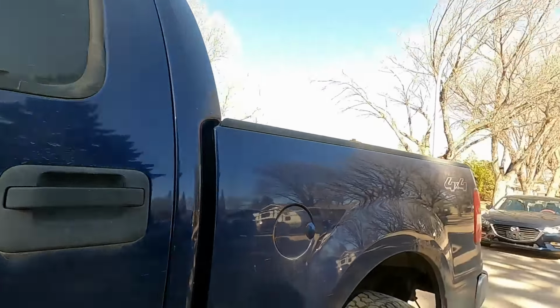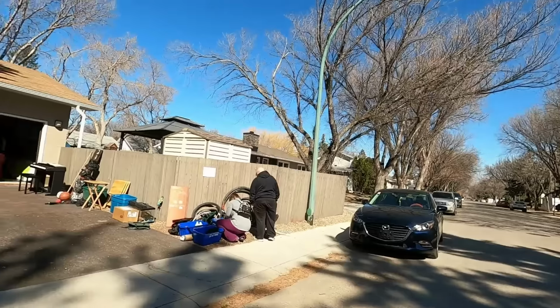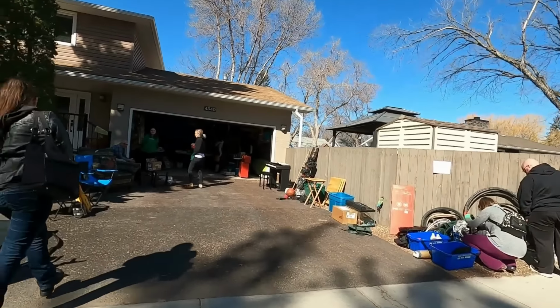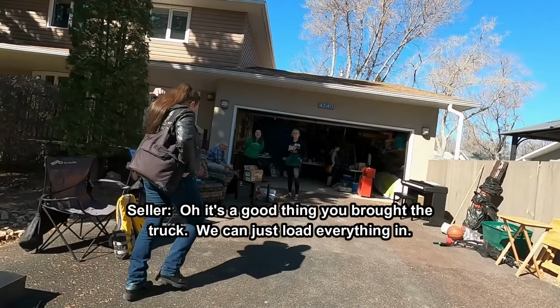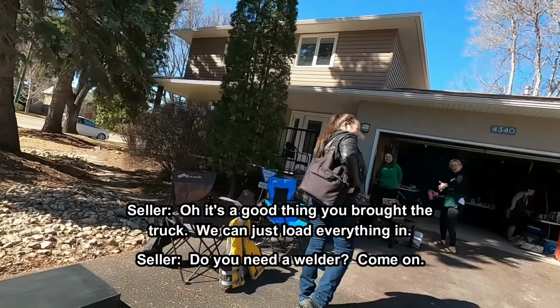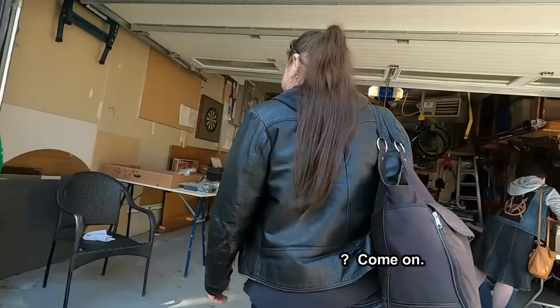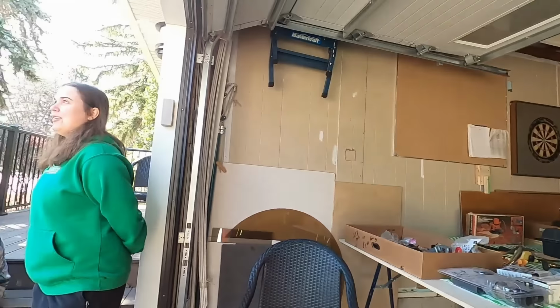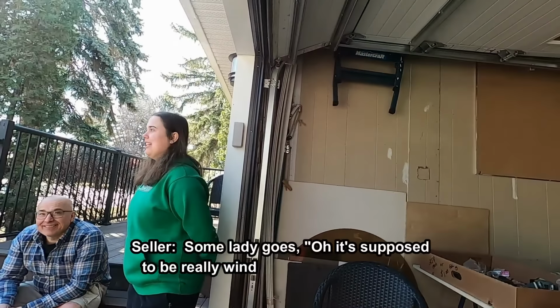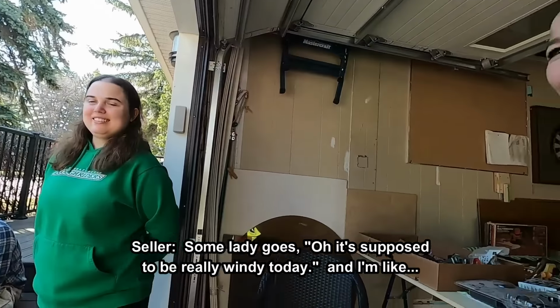Morning. Oh, it's a good thing you brought the truck. You can just load everything. Okay. Throw it in there. You mean a guy that knows how to weld, right? Yeah. What a nice day. You guys picked a good day for this. It was supposed to rain, but today, some lady goes, it's supposed to be really windy today. I'm like, shut your mouth. Yeah.